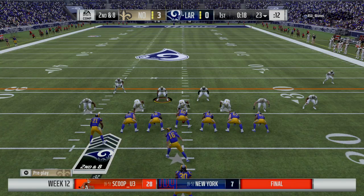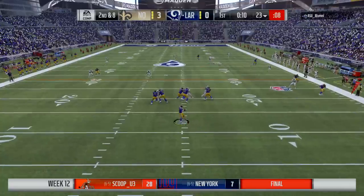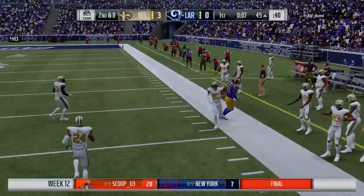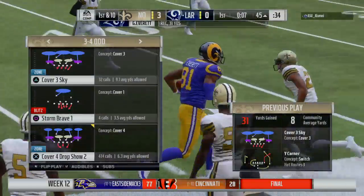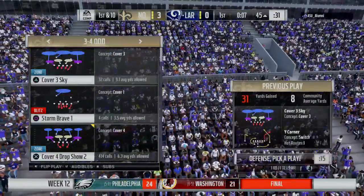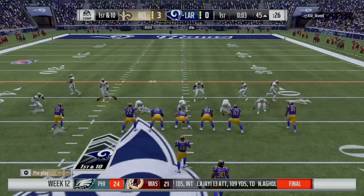Here's Goff now on second down. Toward the sideline, and look at that catch. Dragging the toes, and that's going to be a first down. Well done. That goes for a gain of 31. So the big play moves them all the way across midfield. It's 1st and 10 from the 45.